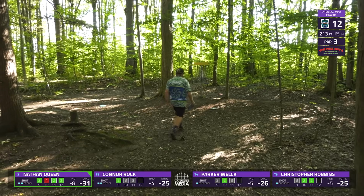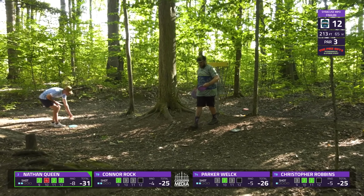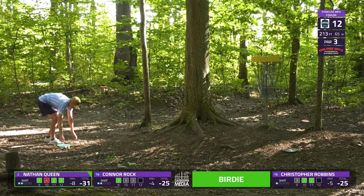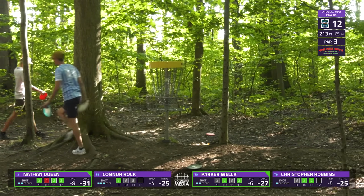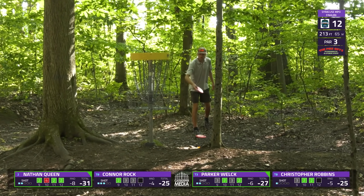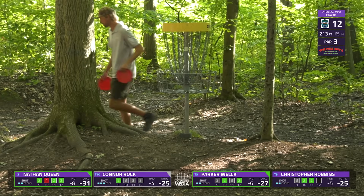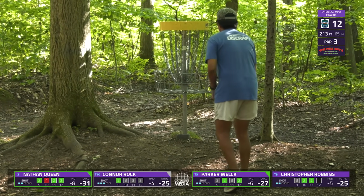Nathan with the back-to-back birdies after the bogey. You see him taking a nice deep breath before that putt. This event means a lot to him. This would be the 10th state that he wins in, and I believe it would be his third A-Tier on the year. Connor flipping it in. And we're heading on to hole 13.